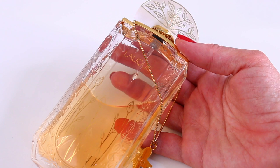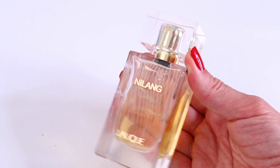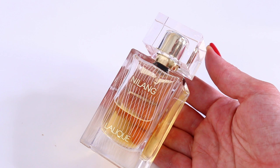This is Lalique by Lalique, the perfume that is like sweet pears, somewhat reminiscent of Coco Mademoiselle. Love it. Get a lot of compliments on it. Another Lalique, which is Nilang, a very, very sweet white floral. I haven't worn it enough to make an opinion yet, so I'm gonna keep it. It was a swap.